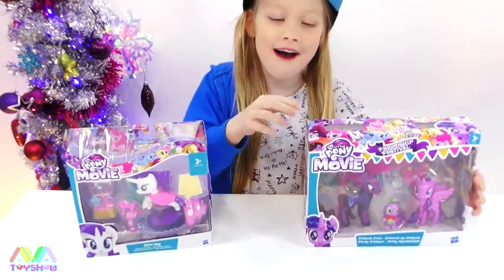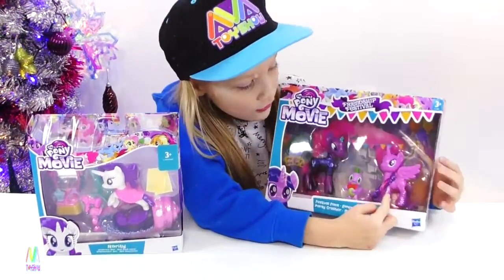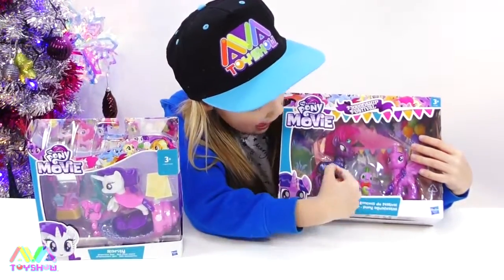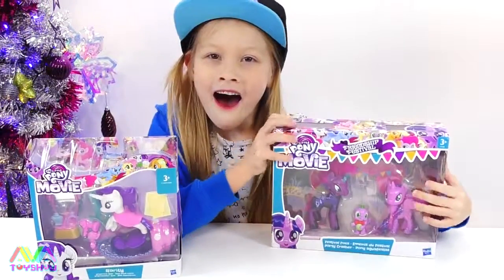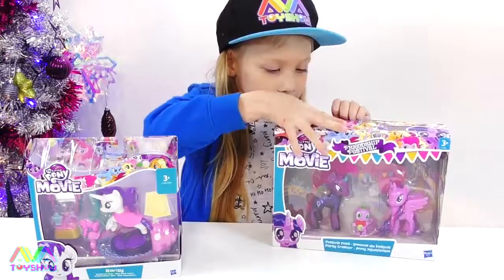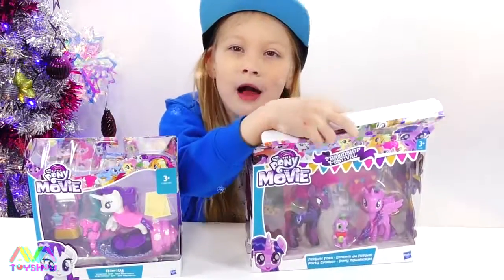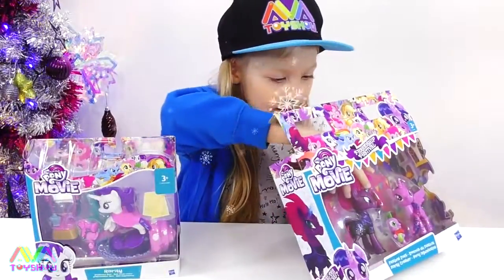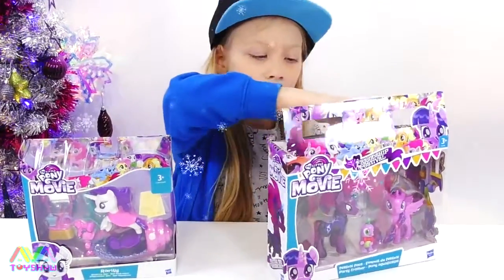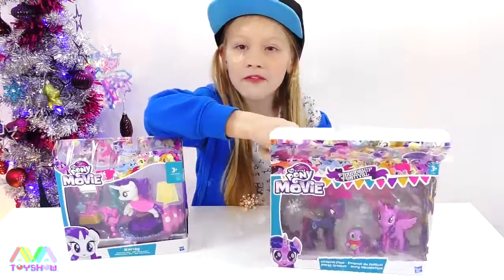This one? Okay. I really like the seconds with Twilight, Spike, and Tempest Shadow. Are you excited? I am. Let's open it. This is fun opening my pony toys today. I can already feel Tempest Shadow's hair, like the My Little Pony movie toy.